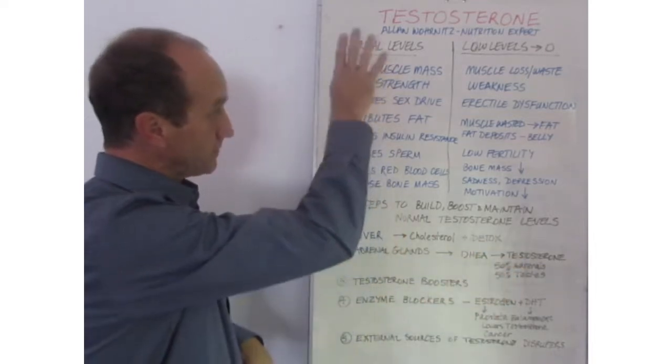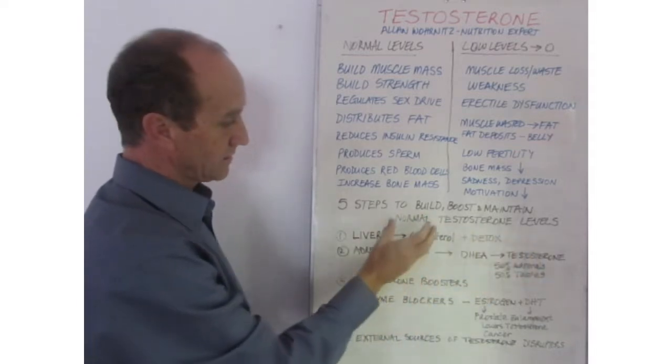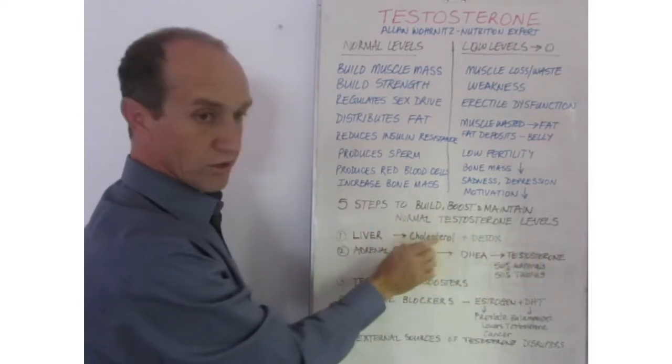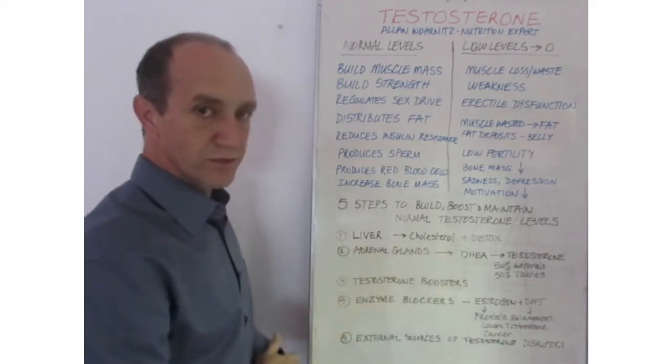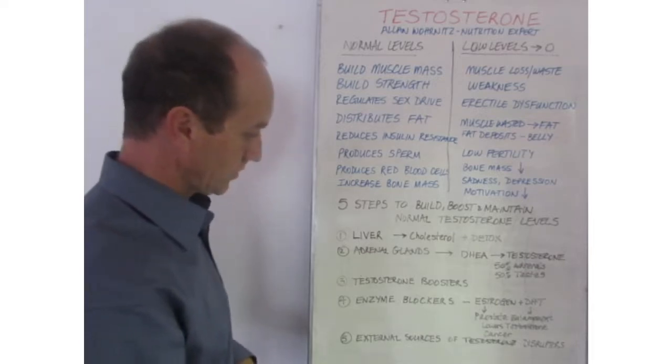Then once you've got the cholesterol and the testosterone being made, if you want to boost it, you can only boost when the cholesterol is there. There are testosterone boosters. There's 2 herbs that you can use that will boost your levels of testosterone.